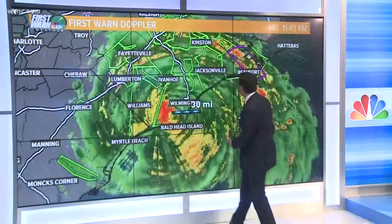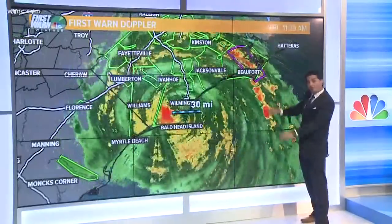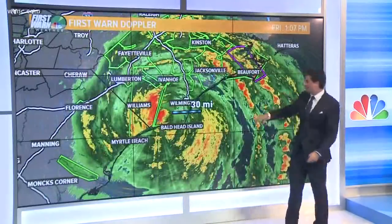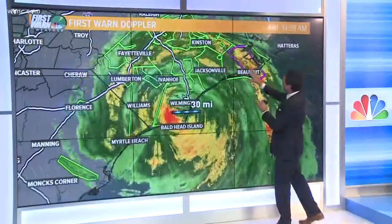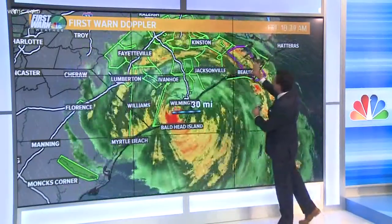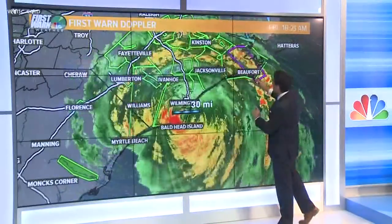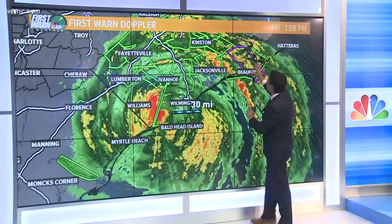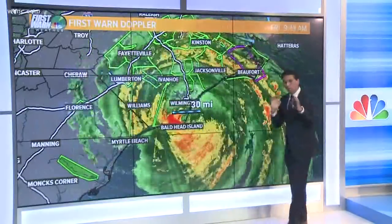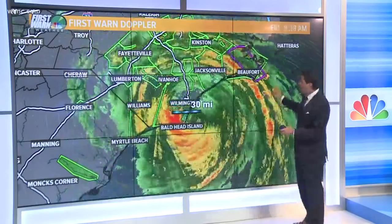And check this out. This rain has been relentless. This band right here, these are a cause of concern. We still have a risk for tornadoes. This is a tornado warning because these types of bands are very unstable, drinking off the Atlantic, and that is allowing for us to see some quick spin-up tornadoes. And that's why around Beaufort we have that tornado warning. So we will have a chance for scattered tornadoes as we're working our way through the day along the coast.